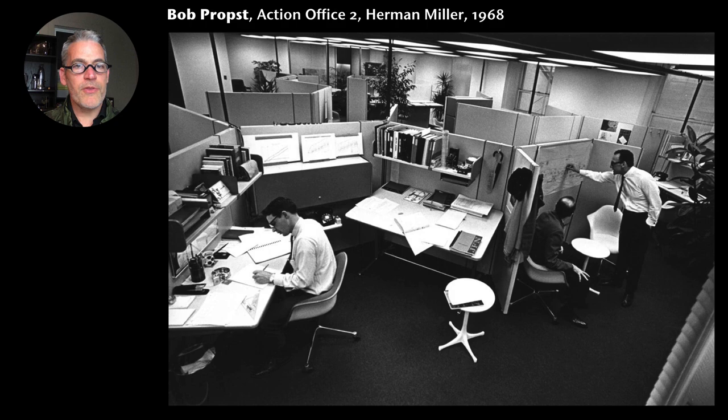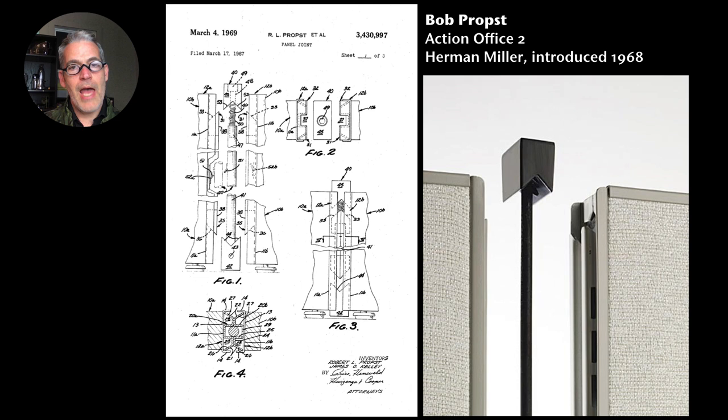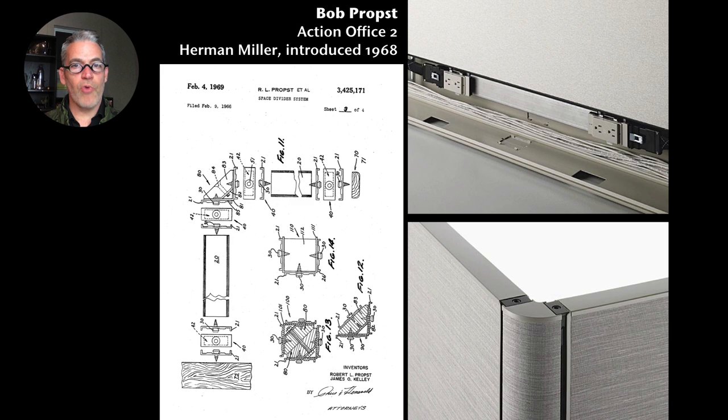Here's a utility patent for the connection method, and I'm sorry, the picture on the right is a more recent one, and I suspect that the connection mechanism has matured over the years. I've never been able to find any pictures of hardware from 1968. That's my bucket list. But you can see that they're separate panels and there's an expandable clip that clips the two of them together. They also developed a chase at the bottom so you could run wiring right through the panels.